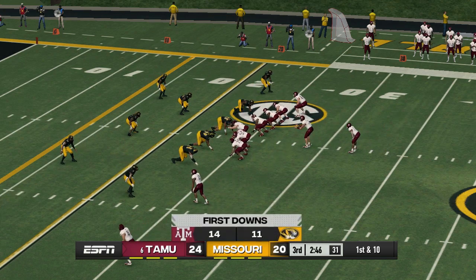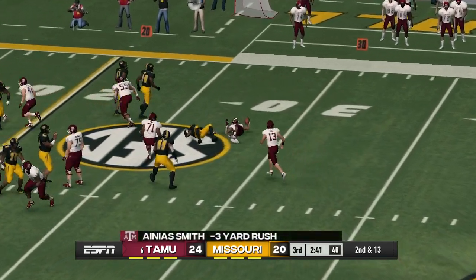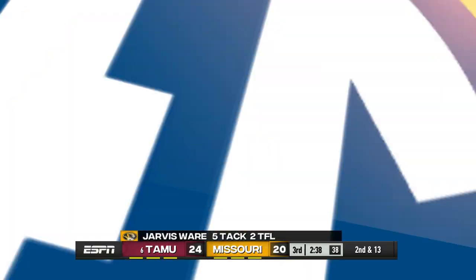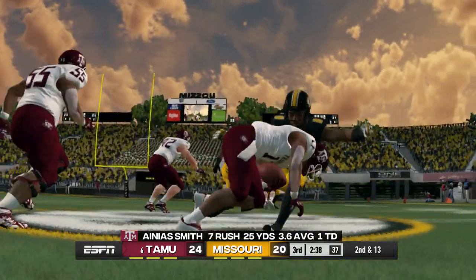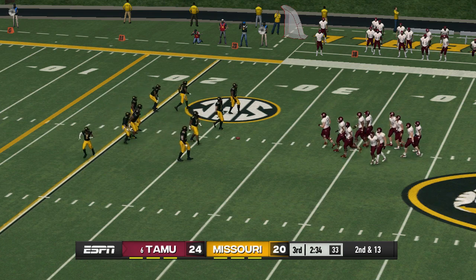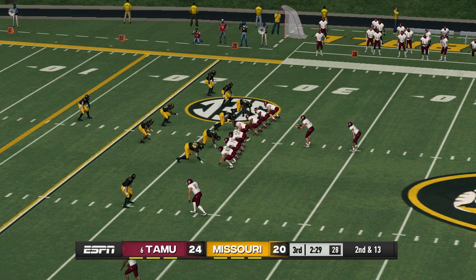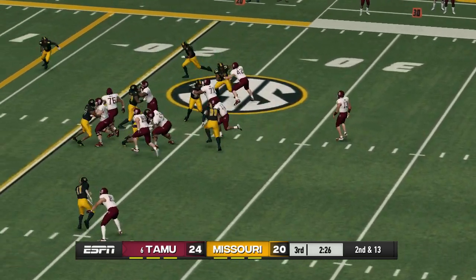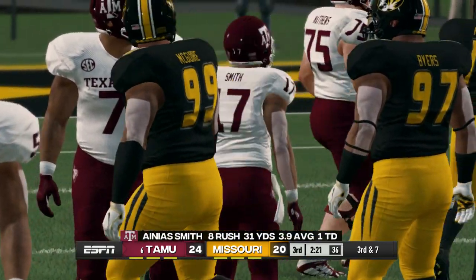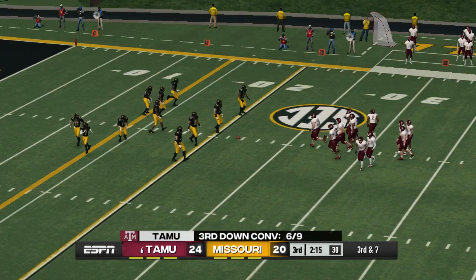Texas A&M is up 4. And they make the stop at the 27. And this is the 8th play of the drive. Tackled after a decent run up the gut. That makes it 37. So we're looking at another third down here.